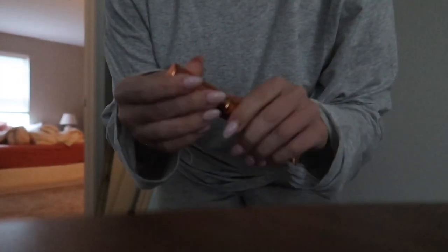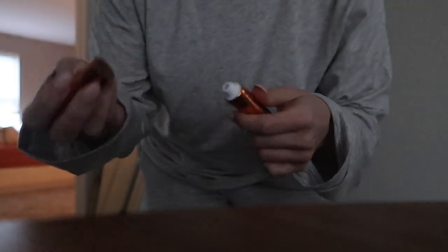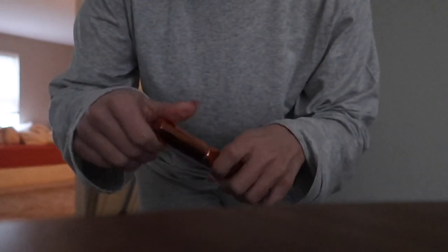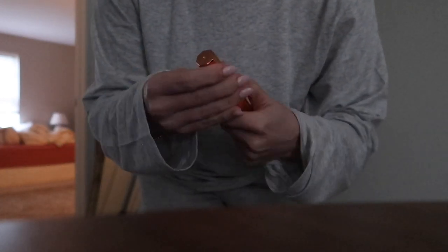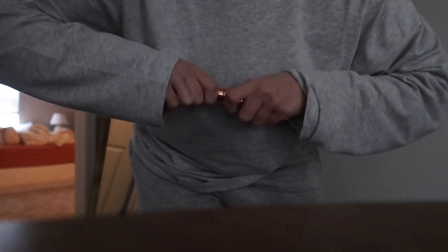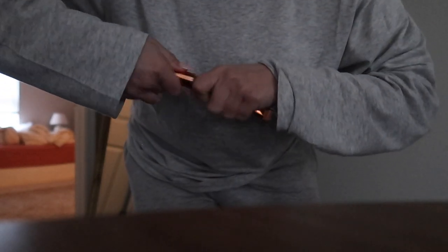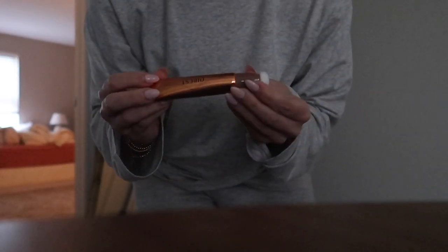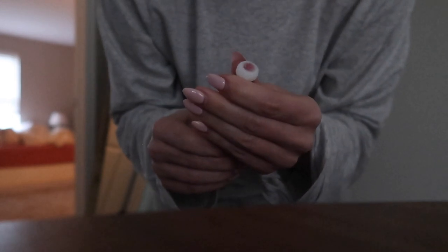Okay, I just went to go file a complaint on Amazon and try to return this, because I thought that the cap was getting stuck, or the applicator was getting stuck in the cap. But what I read in the comments is that you just need to pull and not twist. There it is. Yeah, it's like a little Charlotte Tilbury dupe. Blush.